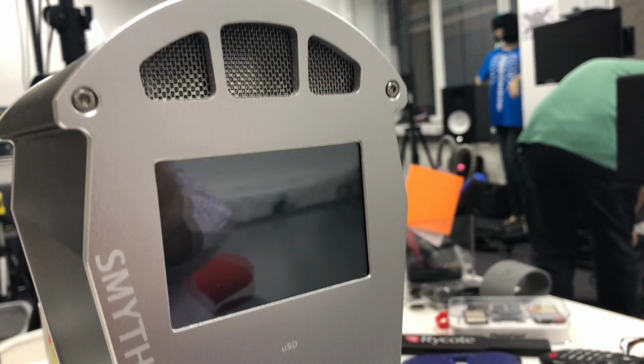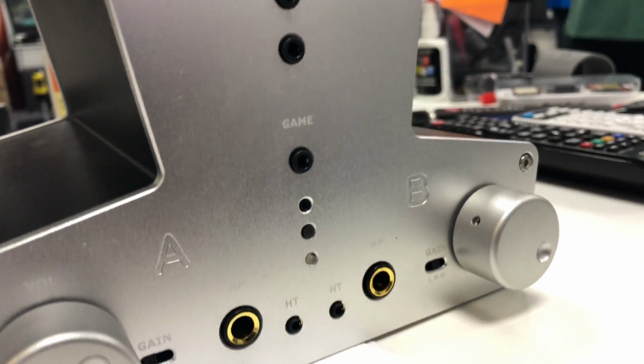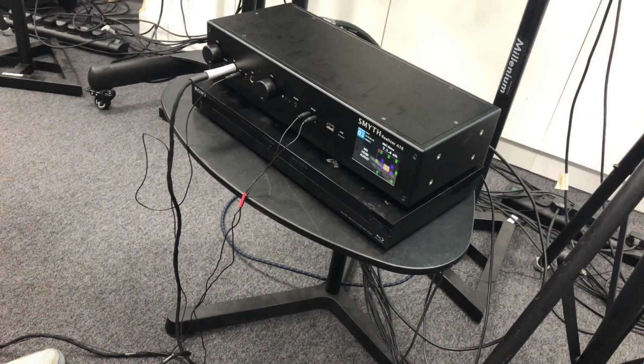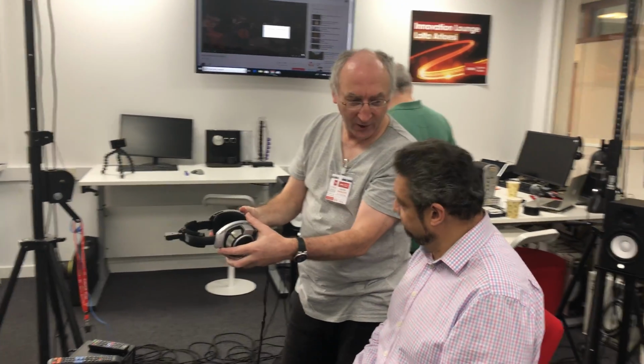It comes in two designs, one head-shaped, one your standard black box. It's made by Smith Research, a specialist audio company from Northern Ireland, run by brothers Mike and Stephen Smith. Its processors can replicate the sound of a 16-channel speaker setup in a pair of headphones.